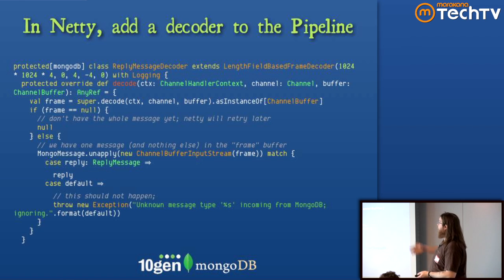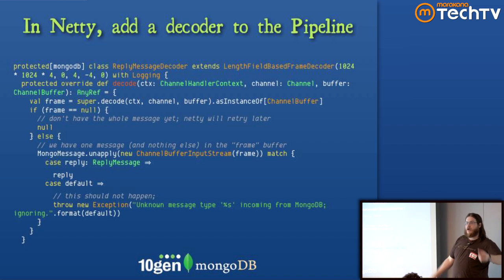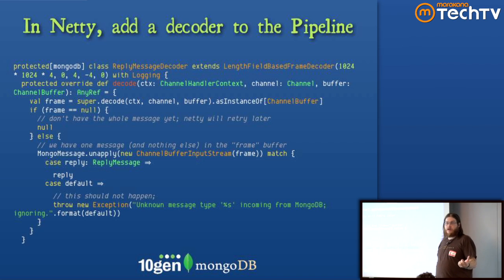So this is an example of how we decode the Mongo messages, which is, among other things, a length field-based frame decoder, because Mongo messages have a very specific length. The first 4 bytes of a Mongo protocol message is what the length of the rest of the message is. And so Netty provides a basic context for handling that, by passing the arguments in the constructor of how big the message can be possibly total, what the offset of the length header is, and then where to start, because Netty by default assumes that your length does not include the length in the length.